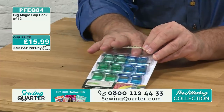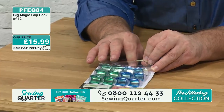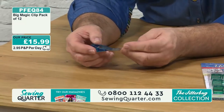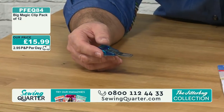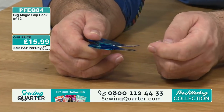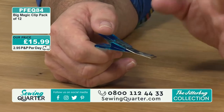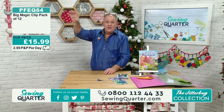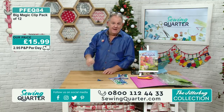I'm not saying you have to stitch over them. How did they get them out with that? Oh, there we go. So it's like a wonder clip, you see. Oh, we've got a little film to show you, so show the film and then I can add to it afterwards. So 12 of the big ones are £15.99.